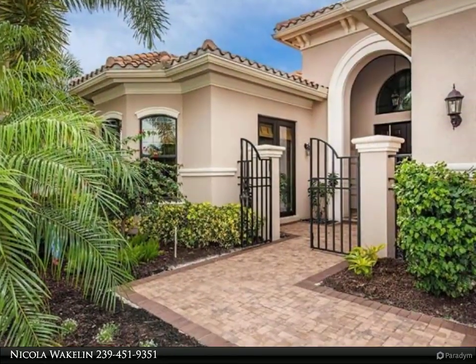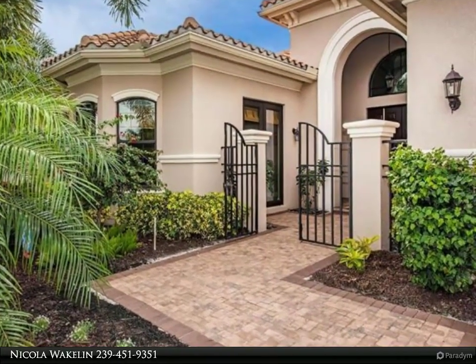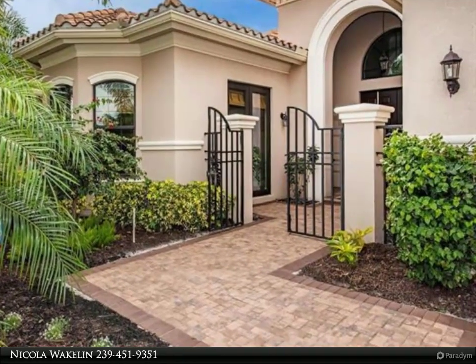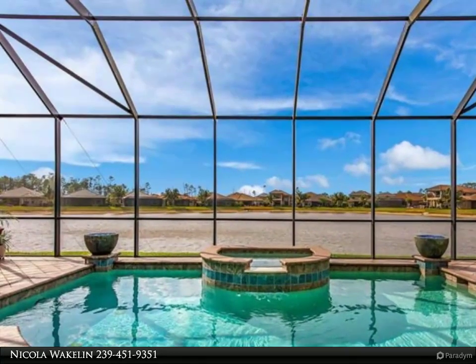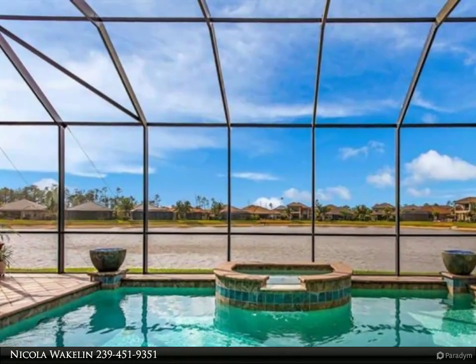Vacation where you live. Every day will feel like a vacation in this fabulous Florida home. Enter the gated courtyard and open the double entry doors where you will be welcomed by a breathtaking lake view, arguably the best in Riverstone.